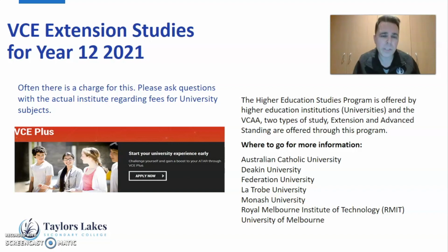A number of different universities now offer this type of opportunity. So I would encourage students who are thinking about this to look into it more deeply, have a look at the list of universities on the page here that are offering their own type of extension studies. And certainly if that's something you would like to discuss more, please make sure you're flagging that with your course advisor.